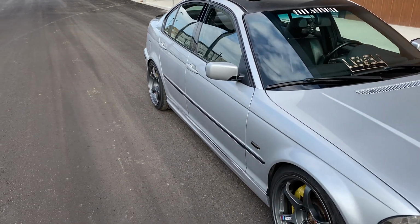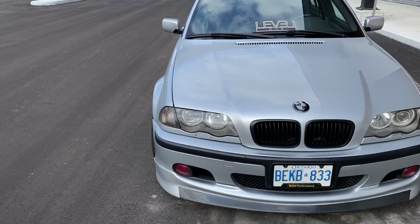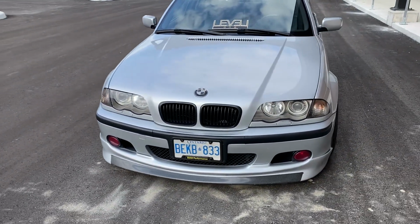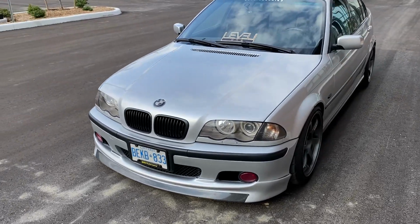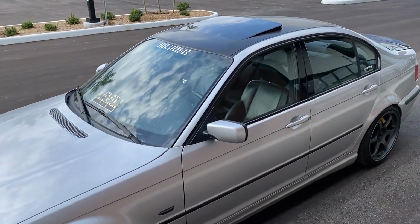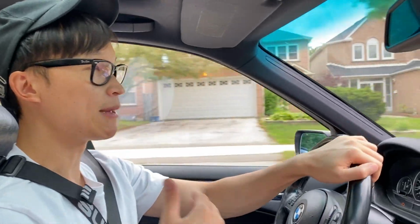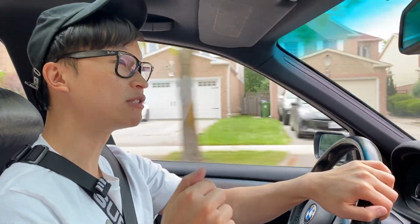So my advice for you is to look for a BMW E46 330i with low mileage, and look for rust issues. Make sure you look at the underbody and the rear quarter panels, and when you're buying these models for personal use, make sure you do a visual inspection.